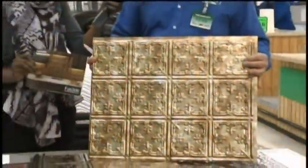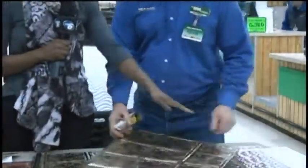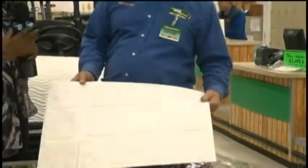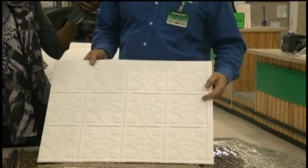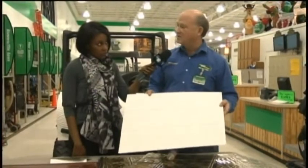Okay. And you also have another choice with the white, just matte look that you can paint over. Tell us a little bit more about that. Now, can you paint multiple coats over this if you want to do a different color? Yes, you can. I would suggest you probably put a semi-gloss on it because it's easier to wipe down. Okay. But this is a paintable product. You can use it white or you can also paint on it.